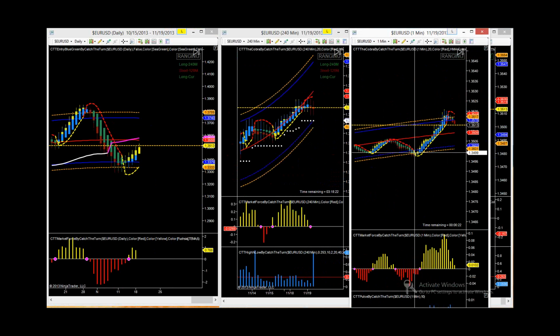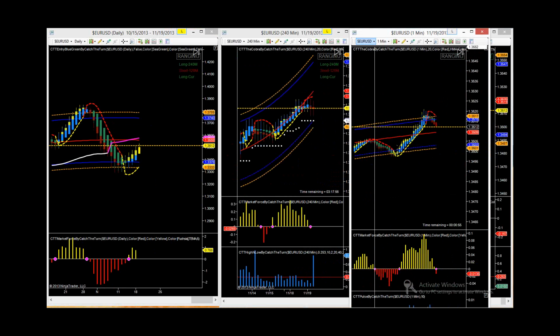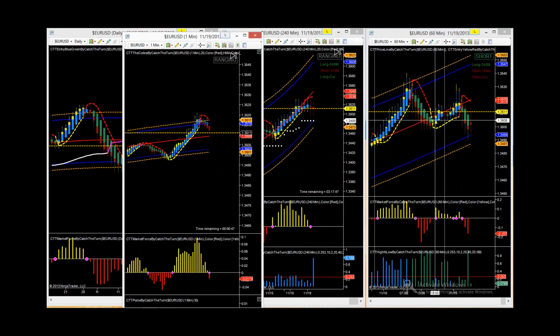But anytime you change your screen to a 15 minutes, first check where you are, if you are in long or short in the same direction of the hour. Once the 1 minute turns, you can take it, but try to get in at the very beginning of the 1 minute. That's the key to it. At the very, very beginning of the 1 minute, and also preferably as soon as the 60 minutes starts to go, like right here, for example, it went long.